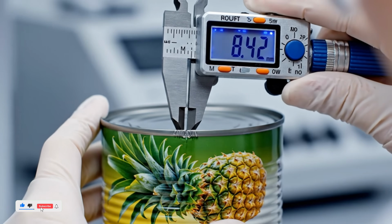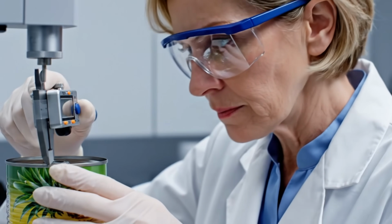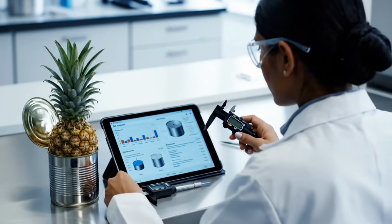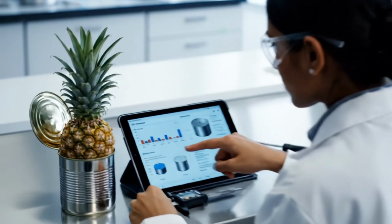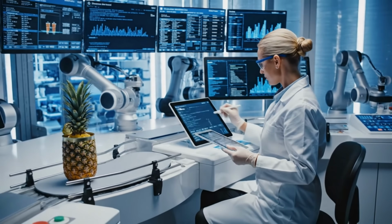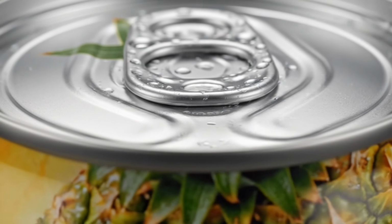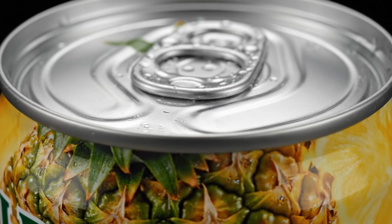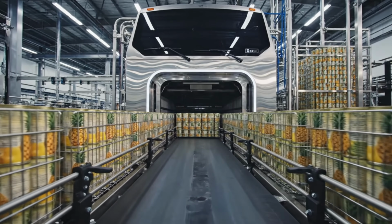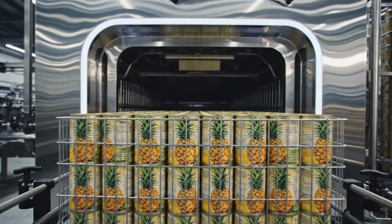Precision tools ensure every can meets the highest standards for safety and freshness. State-of-the-art labs and expert personnel guarantee the consistent excellence of every product. Colossal sterilizers ensure every can of golden pineapple meets the highest safety standards.